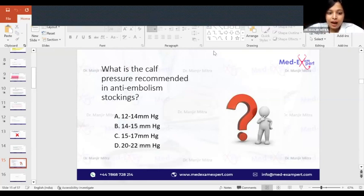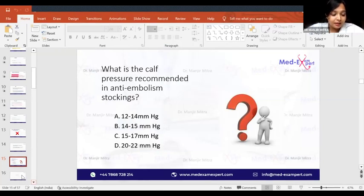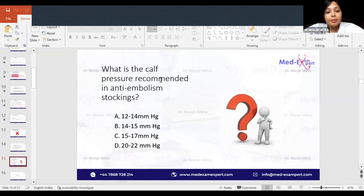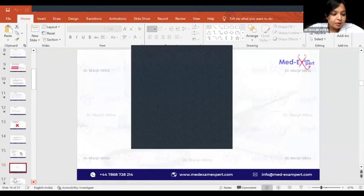Okay, yeah, we have a few options. C, D. Okay, thank you for participating. But the answer is B. So for cuff pressure recommendation in anti-embolism stockings, we will go with 14 to 15 millimeters of mercury. All right, okay, so moving on.